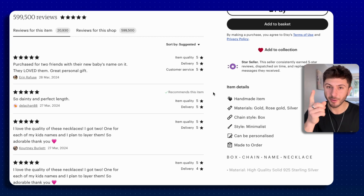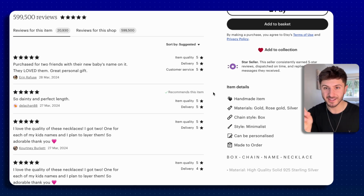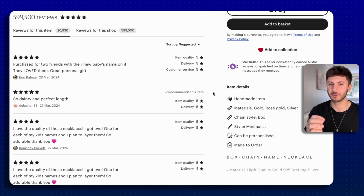So I'm just going to give you my honest opinion of why I think these reviews are so good. Number 1 factor, above anything, above even the product, is the packaging. What I found with my personal shop, when I leveled up the packaging, reviews blew in, okay? Packaging, if you're selling physical products, is probably the number one thing that's going to help you get amazing reviews. I think delivery times as well.